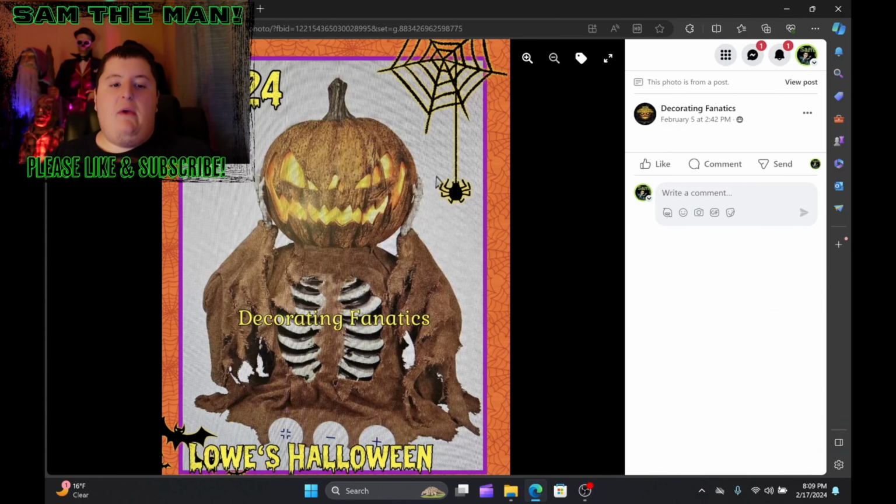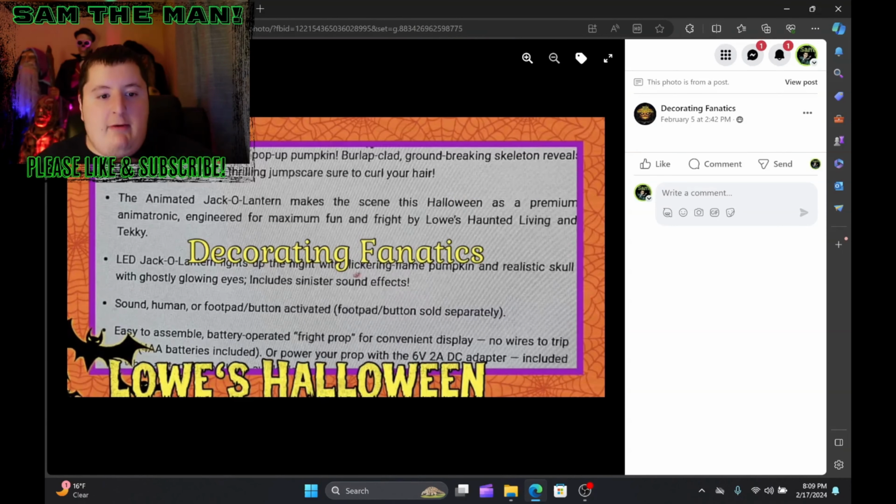All right, right here we have the pop-up pumpkin, which I'm assuming is, again, yet another ripoff from Spirit Halloween. If you remember, guys, last year Spirit Halloween had an animatronic called Jack Carver, I think his name was, where he took a pumpkin off his head and popped it up and scared you. Let's see what this thing's gonna do. It says, keep your peepers on the pop-up pumpkin. Burlap-clad, groundbreaking skeleton reveals his rotten face with a thrilling jump scare sure to curl your hair. Yeah, so it sounds exactly like that.